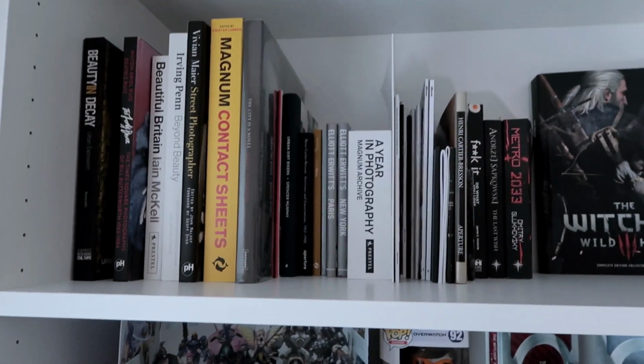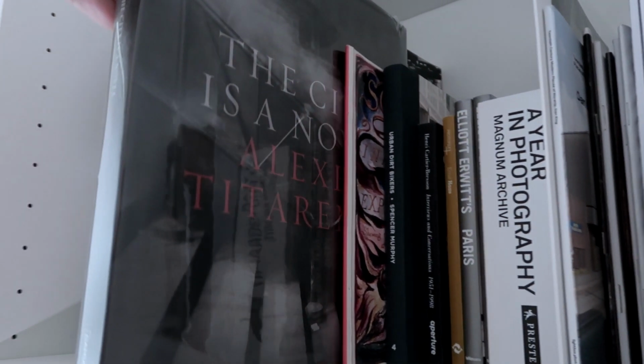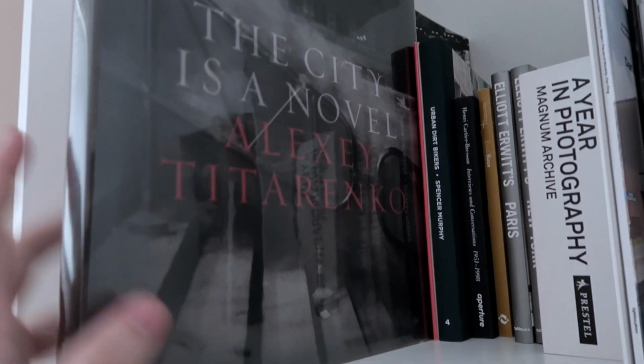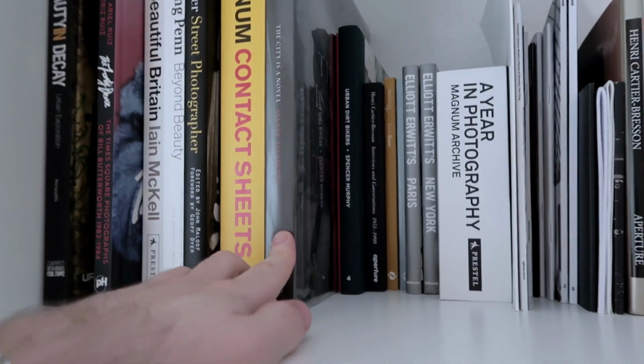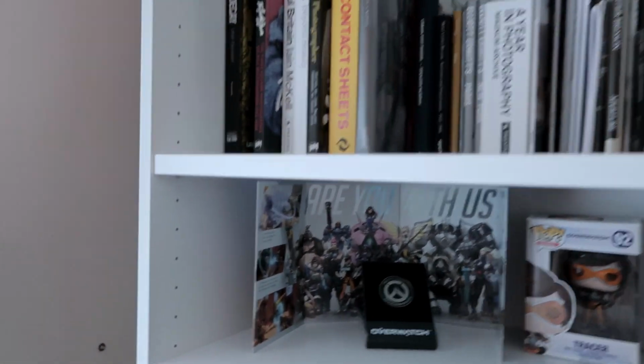But speaking of books, this is my bookshelf where all the cameras and that live. But there's just one book up here within all of these that I just want to show off. It was actually a birthday present, and it's my favourite book that I've got in this collection. It's The Cities novel by Alexey Titarenko. It is an expensive book, but it's been so worth it. Finally finding a copy for a half decent price and being able to actually have a look at his work in print has just been amazing.